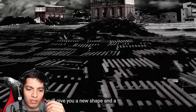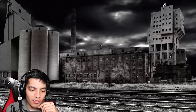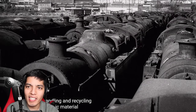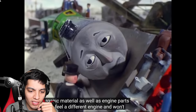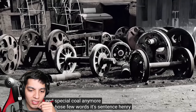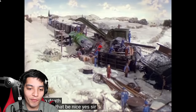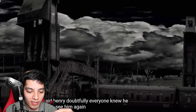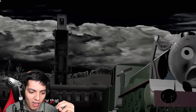A new shape and a larger firebox. Crewe was, at the time, the place you know they're gonna kill him off. Two scrap metal yards in the UK capable of handling and recycling. Just look at this place. Looks like a dump. As well as engine parts, you'll feel a different engine and won't need special coal anymore. With those few words, he'd sentenced Henry to death. Won't that be nice? That sucks. Yes, sir. Henry can't fight for his life, man. Everyone knew they wouldn't see him again. And everything was sewn up nice and neat for that fat f***.